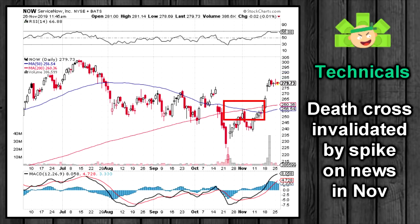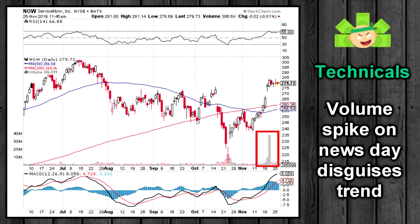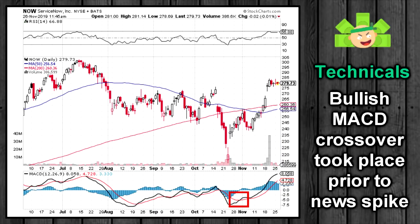On the moving averages, this death cross is completely invalidated by this news spike, so I can't do much with that. Volume is also all out of whack because of this massive spike, so I can't really tell what's going on. A bullish MACD crossover did take place a while ago before the news run up, so the signal is kind of stale and looks like it might reverse soon, so that's slightly bearish.